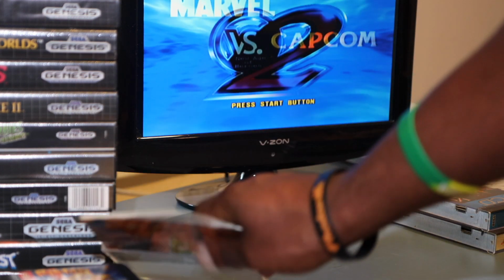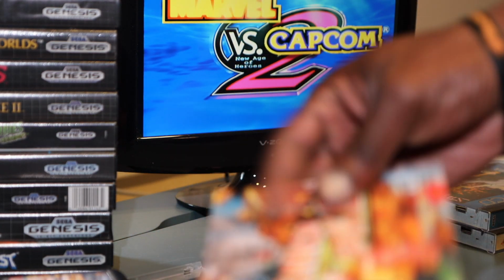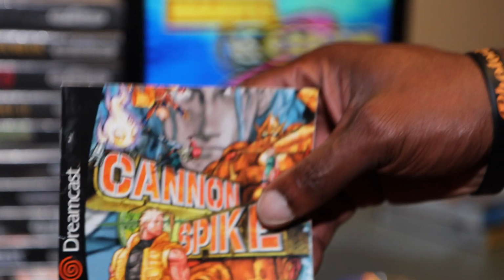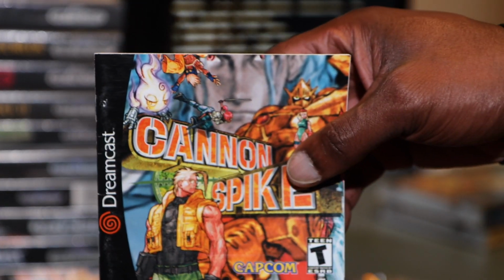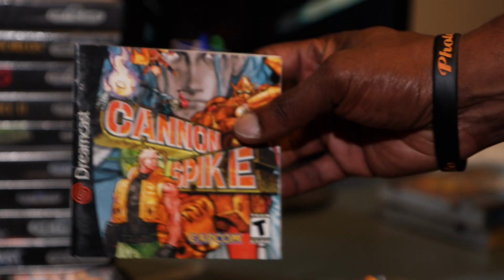case, but I wasn't going to keep it in this case. I was actually going to swap the case out regardless. But just want to give you a look at the manual here. I mean, if you look at it, some damage on the manual, right? Not perfect, but it is a real copy of Cannon Spike. So glad to have that.